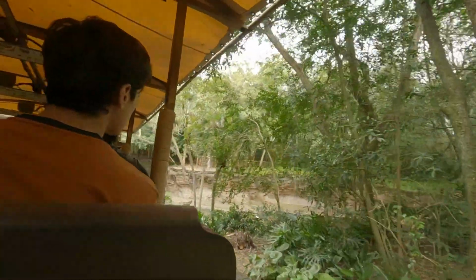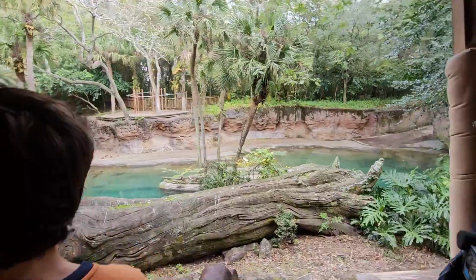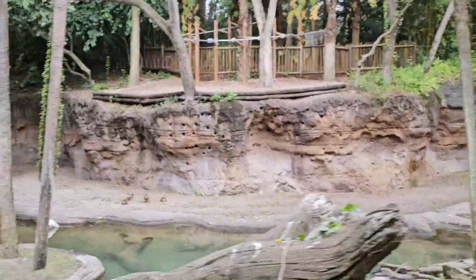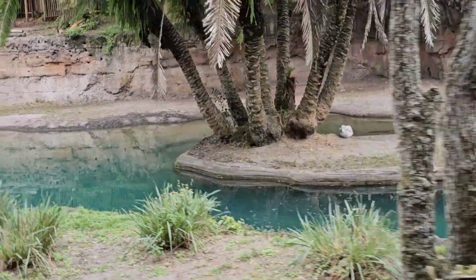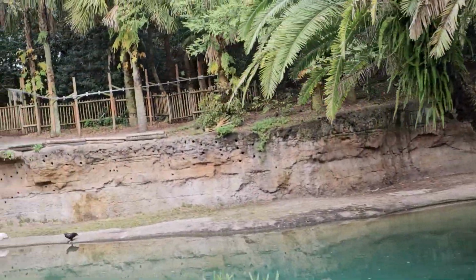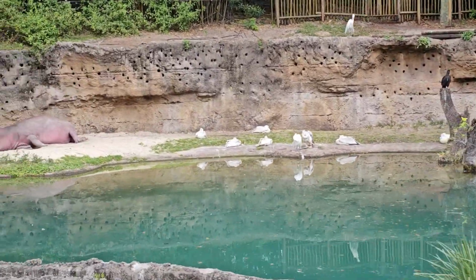But it looks like those aquatic animals are actually going to be out on dry land just up ahead to our right hand side. Now you may already notice quite a few of these pink-backed pelicans hanging out over on the shore to our right as well. We're also going to find 2 Nile hippopotamus over here on the shoreline as well.